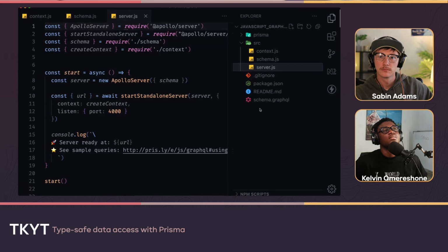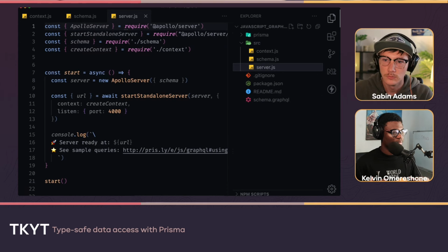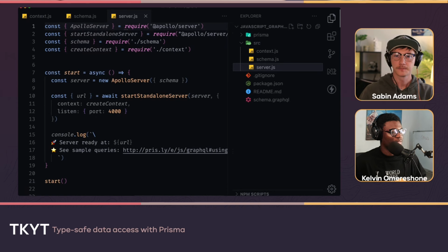Okay, interesting. So how does Prisma interface with this entire setup behind the scenes? I don't know. I still find it trippy.